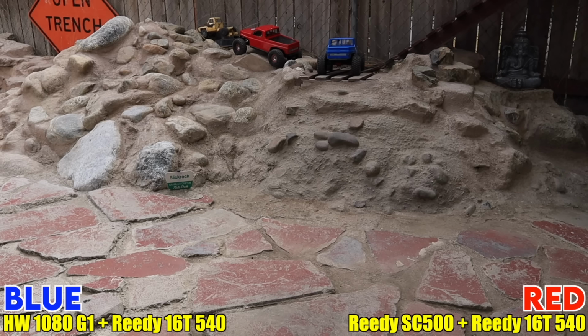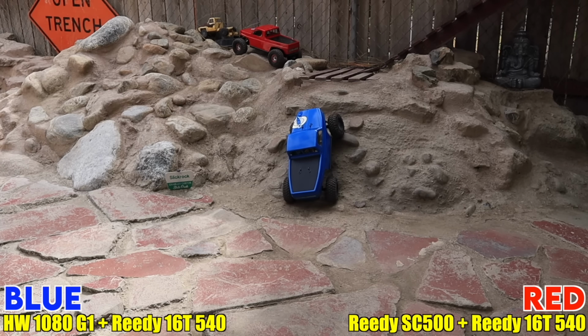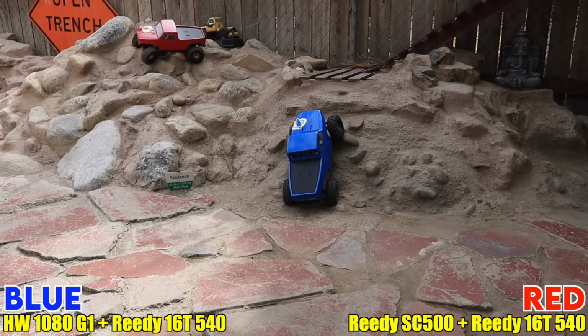So, when I said skeptical about the SC500 claiming 80 amps, the 80 in 1080 is also supposed to be 80 amps. When we know that most of these brushed motors wide open are drawing nothing. Nothing. The servo is generally drawing more than the motor in the case of these brushed motors. It is comparable, but it's almost not directly comparable.